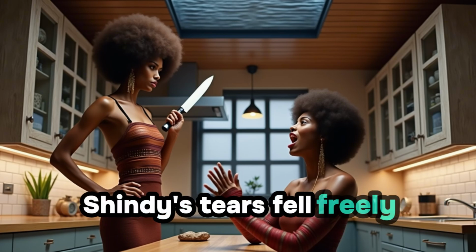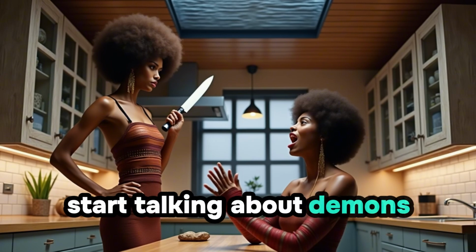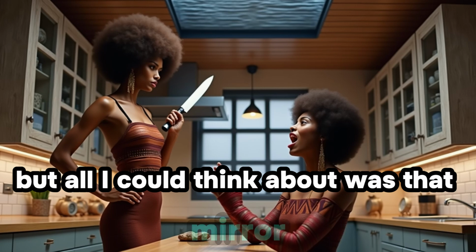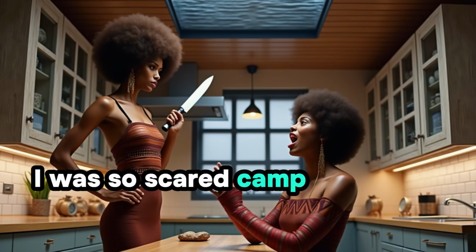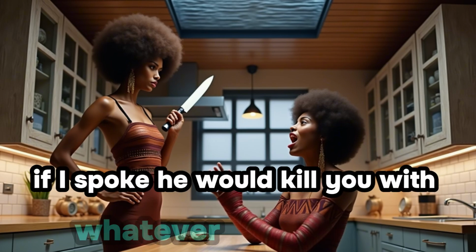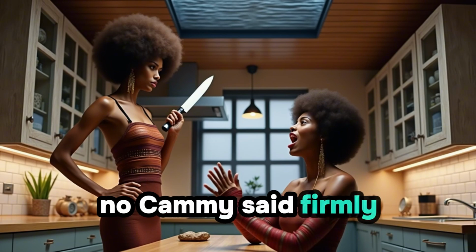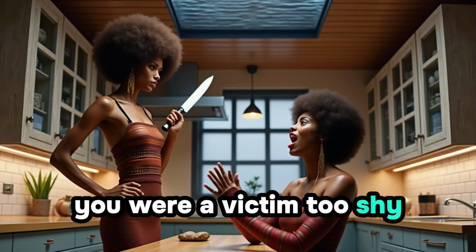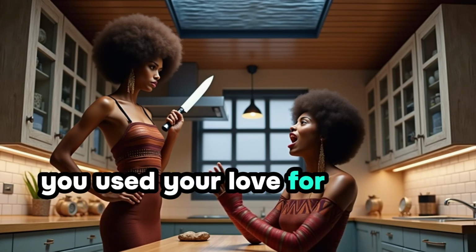Chimdi's tears fell freely now. I saw him push you down, start talking about demons. But all I could think about was that mirror, about losing you forever. I was so scared, Cam. So scared that if I moved, if I spoke, he would kill you with whatever power he had. I failed you because I was a coward. No, Cammy said firmly. You were a victim too, Shy. We both were. He manipulated you, used your love for me as a weapon.